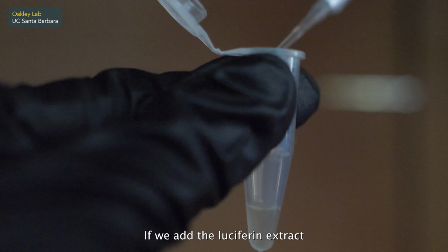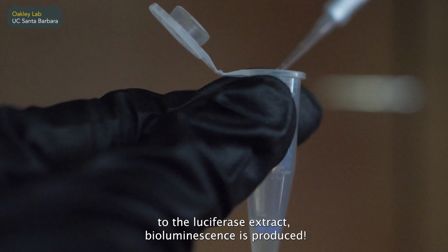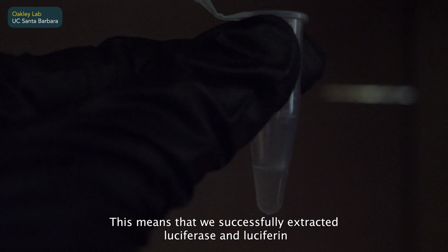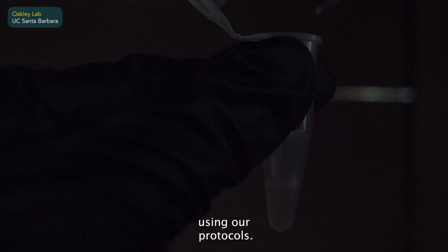If we add the luciferin extract to the luciferase extract, bioluminescence is produced. This means that we successfully extracted luciferase and luciferin using our protocols.